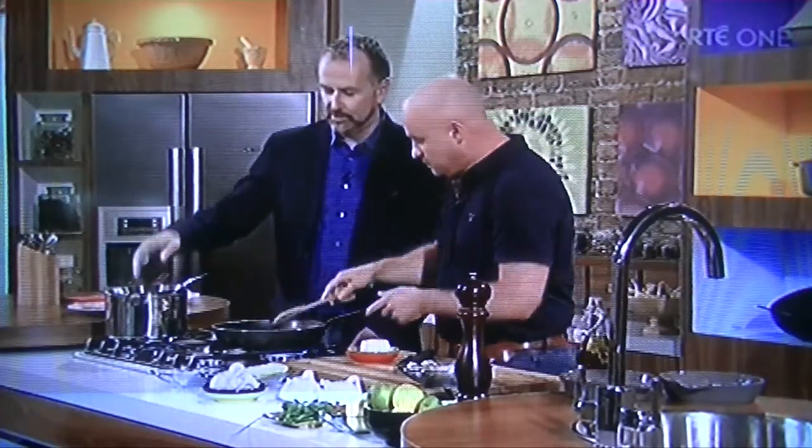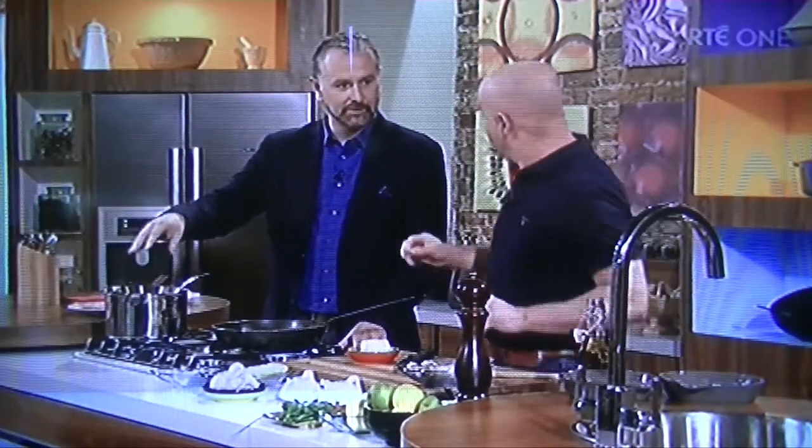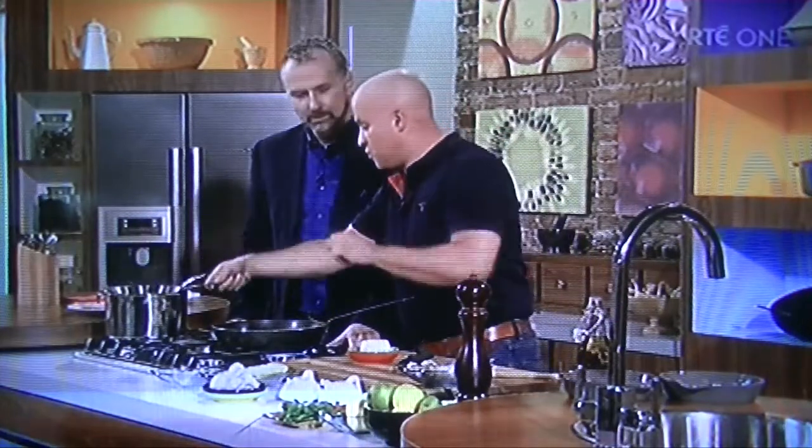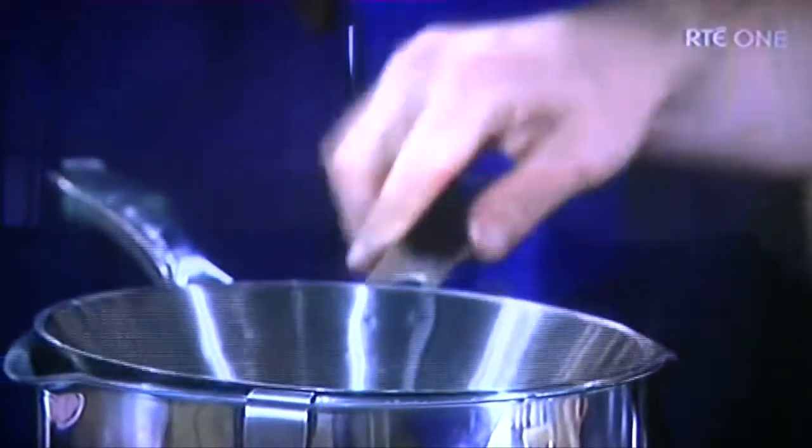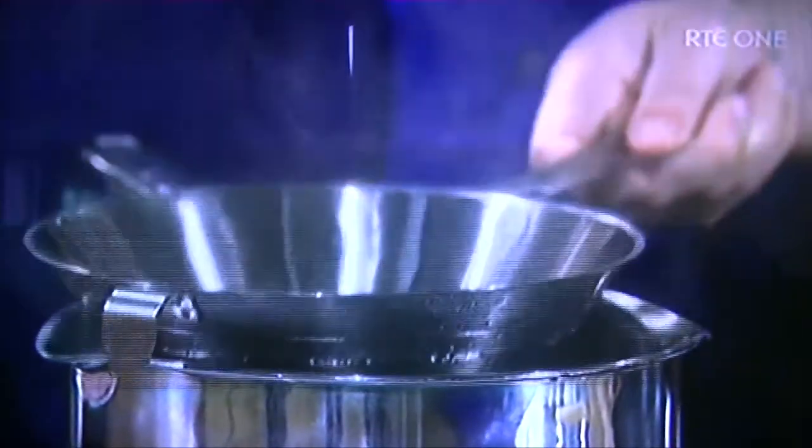And the tagliatelle, this is kind of a tricky one as well. Well, this is a great way for people to cook fresh pasta at home. Use a colander. If you don't have a colander, just use a sieve. In boiling water, and then when you want to take it out, it's ready to go, and you just pour it straight into your pan.